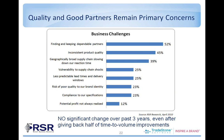So here, if we take a look at some of the charts, you can see that no significant change over the past 3 years. Finding and keeping dependable partners remains a top 3 business challenge for 52% of our respondents. 45% of our respondents report inconsistent product quality as a key issue. That's one of their top 3 business challenges. And then finally, this geographically broad supply chain slows down reaction time.